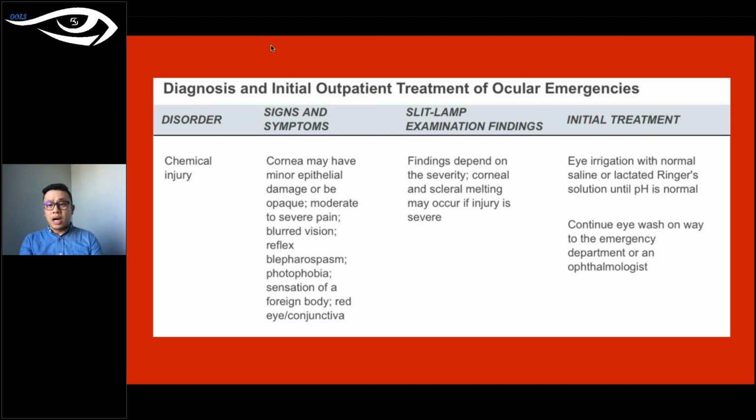And then continue eye wash. It's very essential that we ask the patient to continue the eye wash until they reach the emergency, whether it's the emergency in a hospital or in your clinic or the clinic of an ophthalmologist.